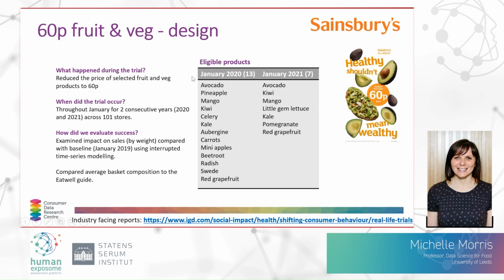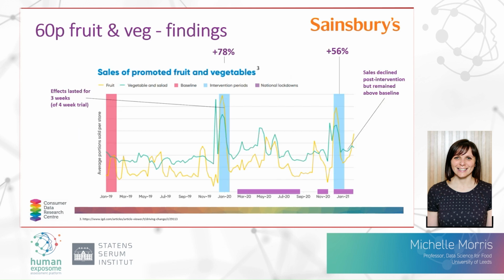This particular intervention was to reduce the price of fruit and veg of selected items in 2020 and 2021. You can see there were more products available in 2020 than 2021. We then got sales data for both of these years, and January 2019 as a baseline. This promotion ran for 4 weeks in January in stores. This now is not loyalty card data, this is sales data from these stores, but with linked transactions. We had linked the transactions to the basket.